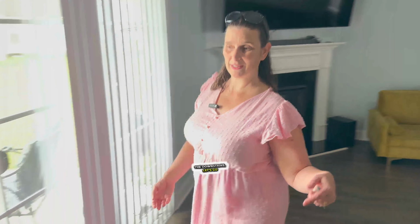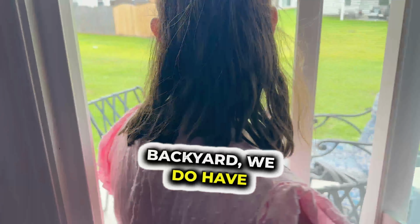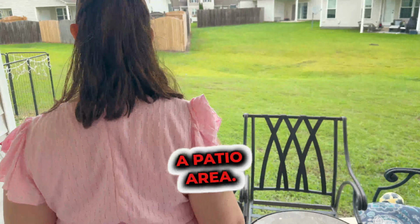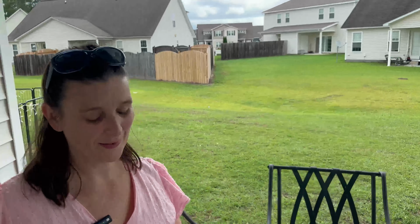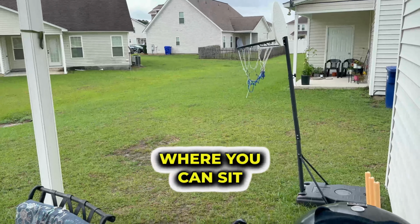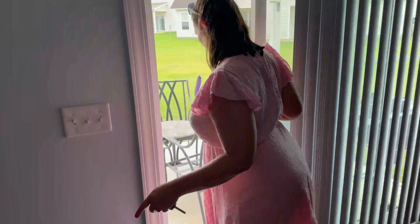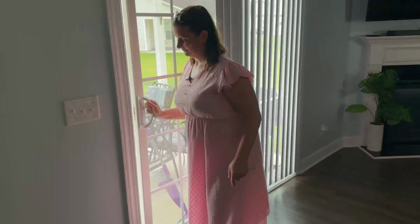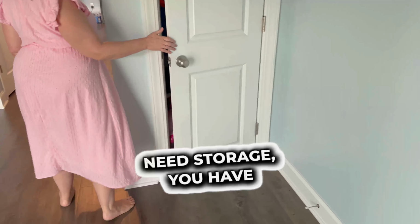Before we leave the downstairs, let's go outside to the backyard. In the backyard, we do have a patio area. You could put a fence if you want to. And yeah, this is a nice little area where you can sit in the back and enjoy your mornings and your coffee in the morning. Over here, you do have a closet as well, just to show you. So if you do need storage, you have storage.